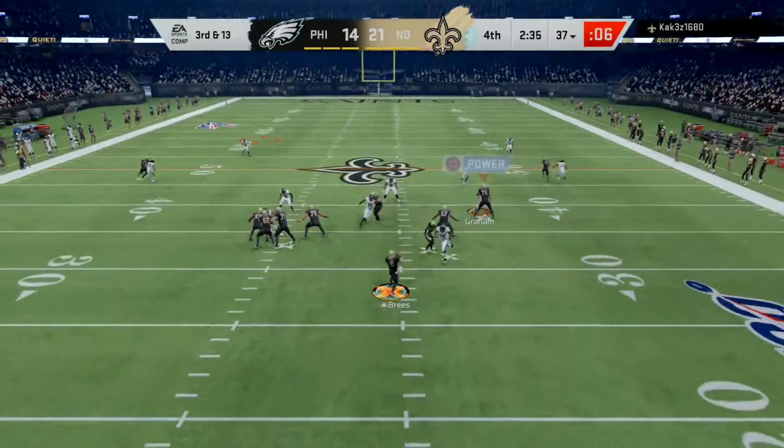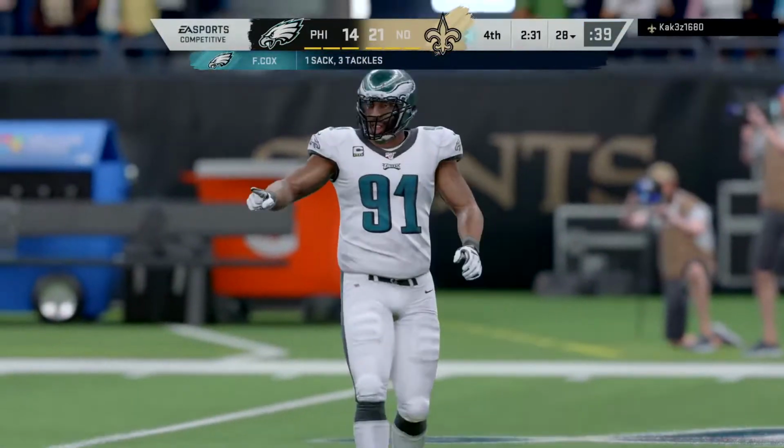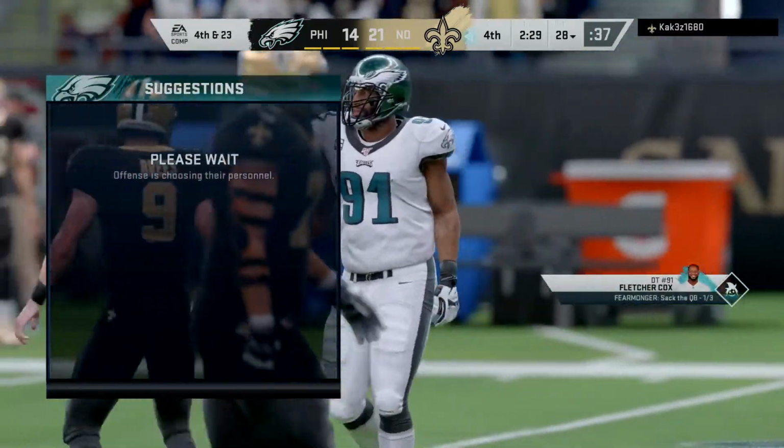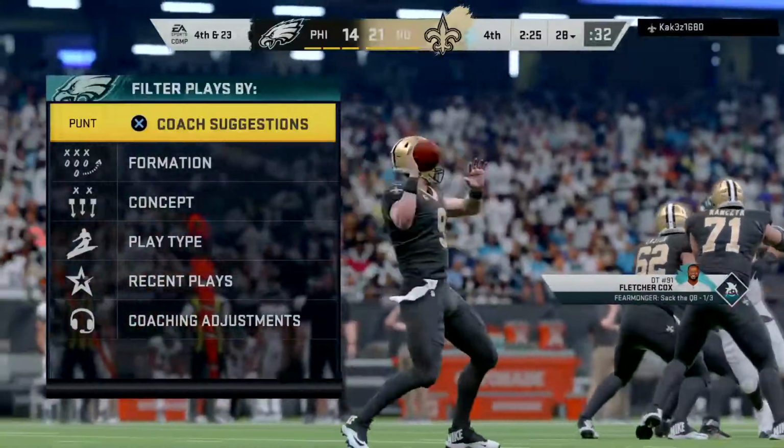Play action. Breeze. Nowhere to escape, and he goes down. Fletcher Cox in there to get him for a loss of 9 yards, and that also leads to fourth down.